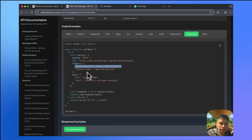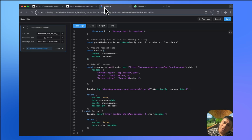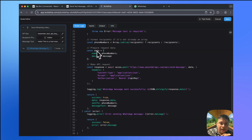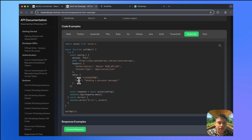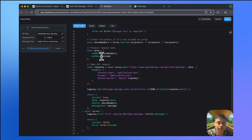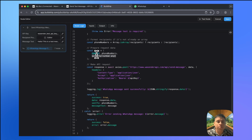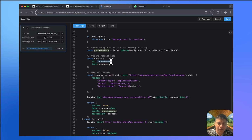And then what about the body? So it didn't get that right either. So I provided sample code, but it looks like it still struggled generating the right code for us here. That's okay. We're going to fix this. So the data here needs to change. The text, it's not message, but text. Whoops, let's change that to text. And then phone numbers is for some reason an array, but you can see here it's just a string. So we're just going to change that. Instead of the field being name number, we'll change that to 2. And then phone numbers doesn't make sense. So let's just, from plural, let's change it to singular.